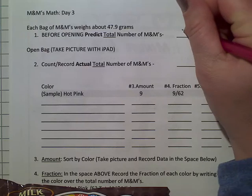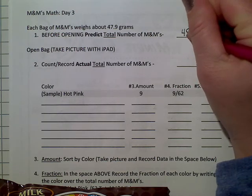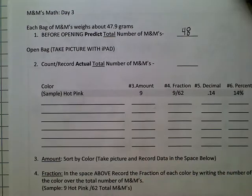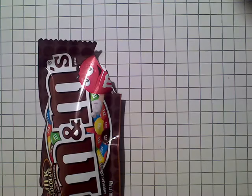Going to say 47, so I'm going to say 48. Okay, and then I'm going to open it up. Move my paper over here for right now, because I'm going to sort. And I'm probably going to lift this up. I liked how I could see everything before.